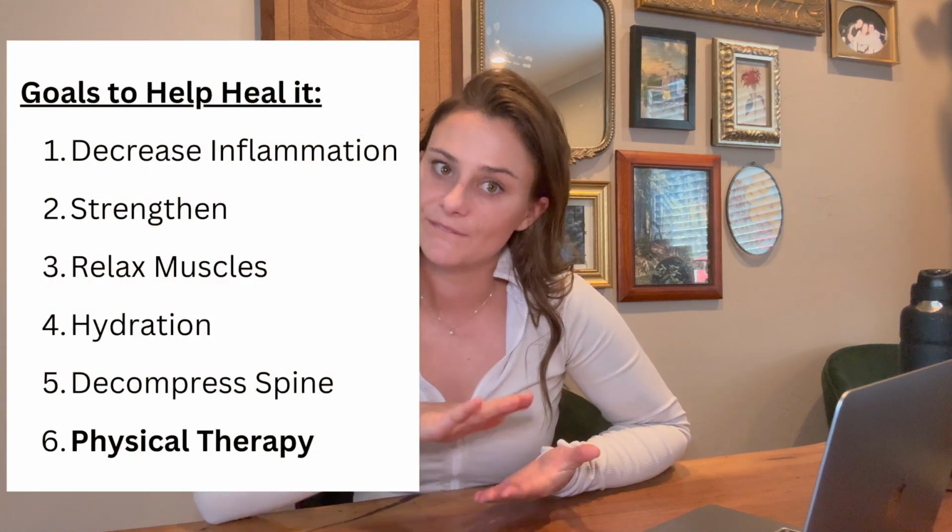And 6, physical therapy. Almost all of those things that I just talked about, physical therapy helps with. Even if you decide to do surgery or the shot or anything else, you still need physical therapy. Physical therapy is so helpful. As you get better, the pain will start moving closer to your back. It might feel worse, but you are getting better.